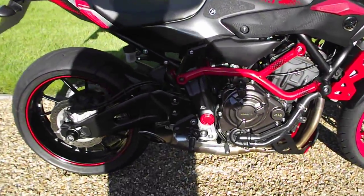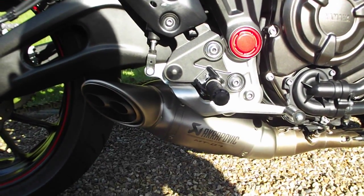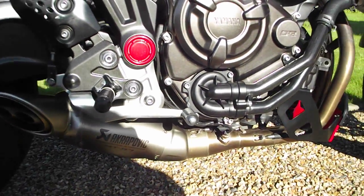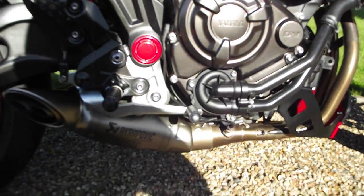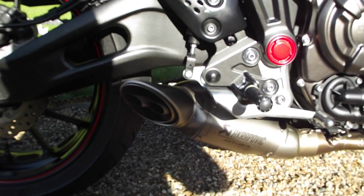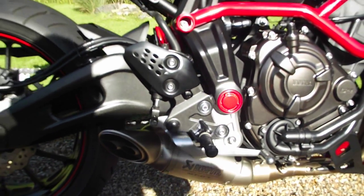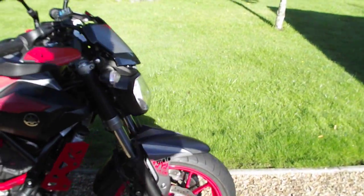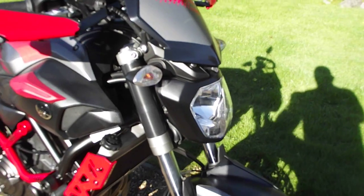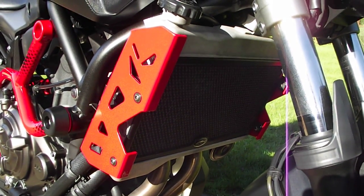Most notably, she's fitted with a full Akrapovic exhaust system, which sounds absolutely lovely. It's got the baffle in at the moment, which isn't the easiest thing in the world to remove, if I'm perfectly honest, but it sounds lovely with the baffle in anyway. And as I say, the one previous keeper has also added an R&G radiator guard.